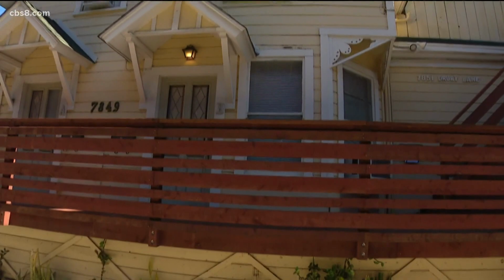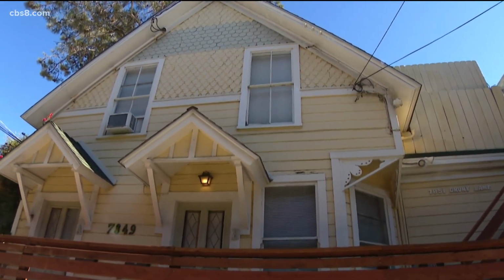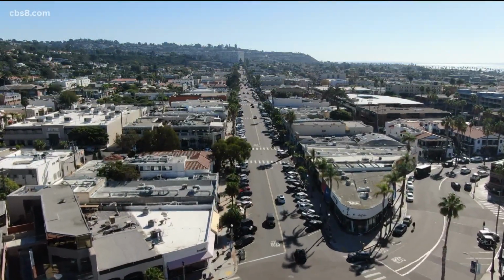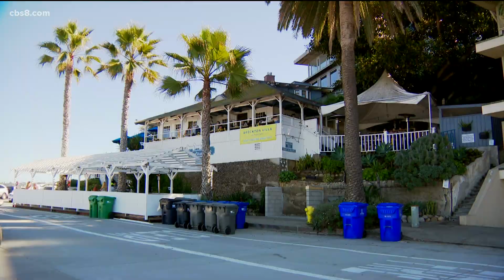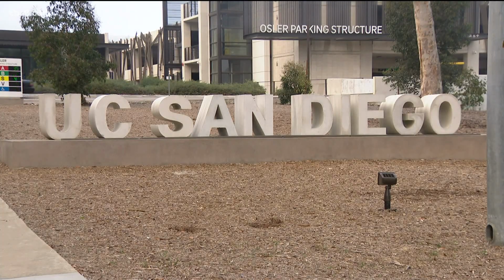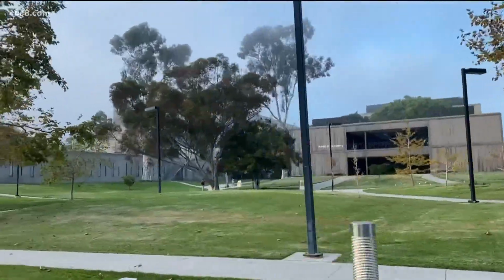This is the Villa Waldo. Built in 1894, Villa Waldo now sits on Drury Lane because in La Jolla they thought it sounded better to call alleys lanes. Also built in 1894, the building that houses the popular Brockton Villa restaurant. La Jolla has changed drastically, of course. Carol moved to La Jolla in 1965, just a few years after UC San Diego opened. She says that had a profound impact on La Jolla's history.